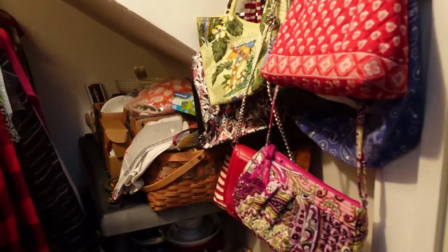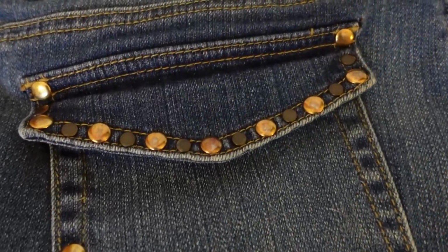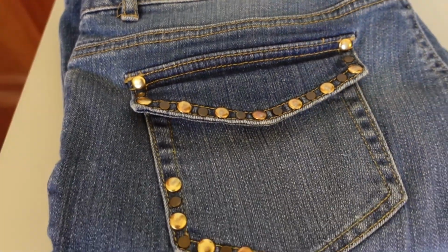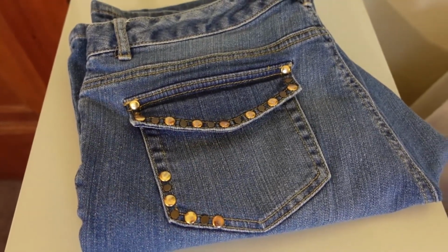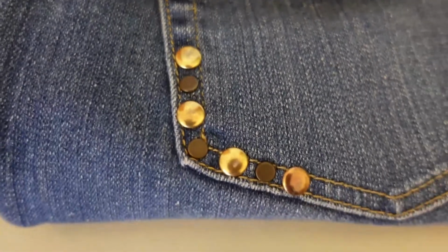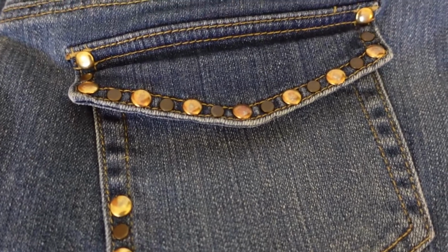It's time to pick an order for eBay. I sold a pair of jeans and they're either going to be in here or in here. Here are the jeans that I sold. I just love this detailing on the pocket. I bought them at a Goodwill for $4.95 and I sold them on eBay for $19.99 plus shipping. When I'm going through the racks and I see detailing like this, I always look to see what the brand is. This is actually a pair of Michael Kors, and because it's so unique, that's why I picked them up.